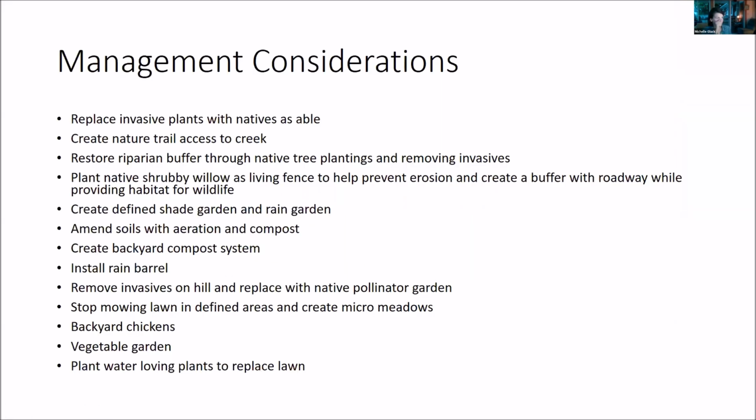All right, so of course, after you look at what your issues are, then you move into the solutions and strategies and considerations. So that was our next step of our brainstorming. And so this is a list we came up with, just replacing those invasive species with natives, or not necessarily natives, but other beneficial plants. Creating a nature trail to the creek, etc.